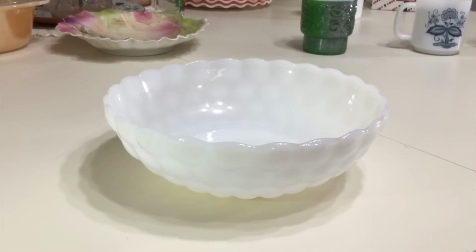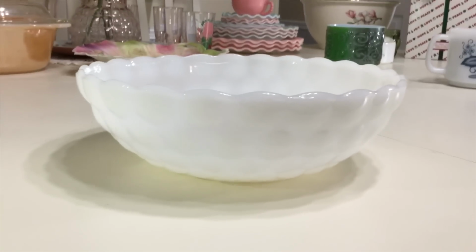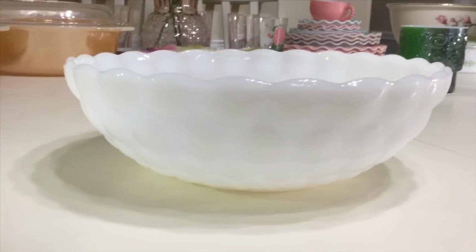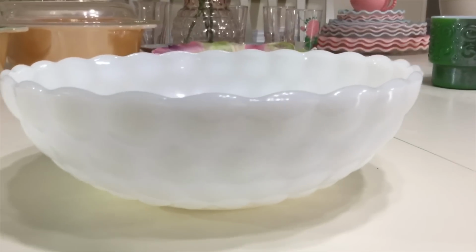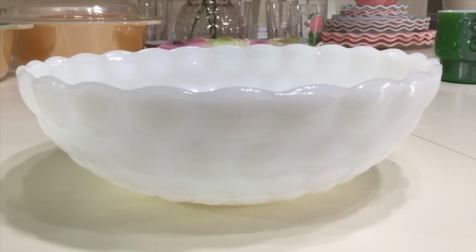Last time I showed one in the sapphire blue. I wanted to let you know that the hardest piece to find in the bubble pattern is a sapphire blue grill plate, which was actually used by restaurants. So if you find that one, pick it up.